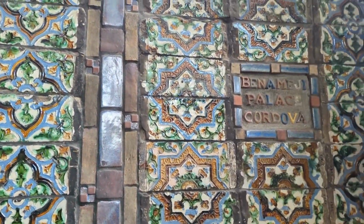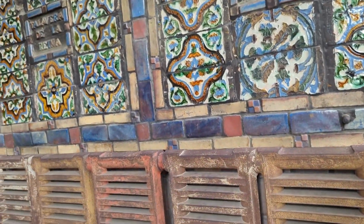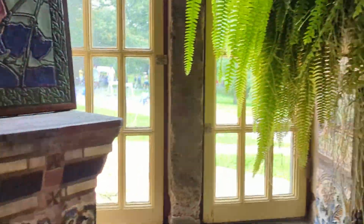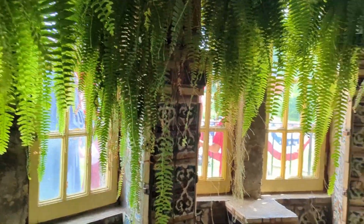Fonthill Castle is located in Fonthill Park. The castle was designed by Mercer and constructed between 1908 and 1912. It stands on the same spot as an earlier farmhouse, which Mercer integrated into the castle.